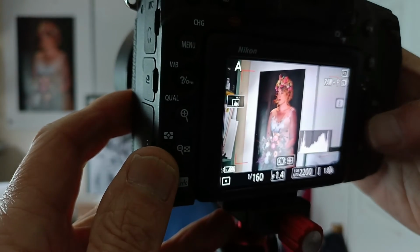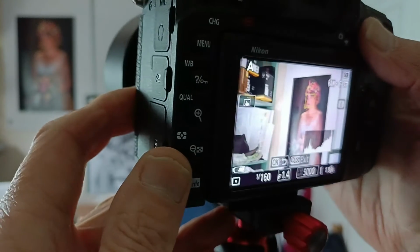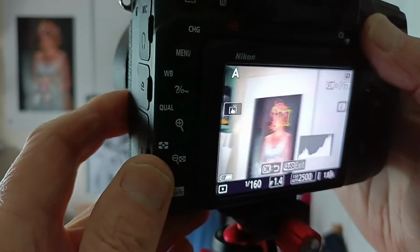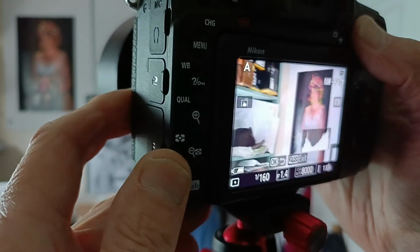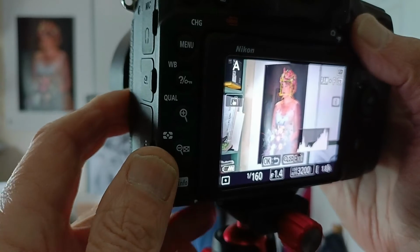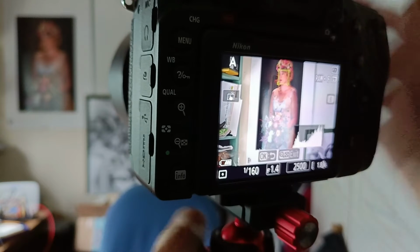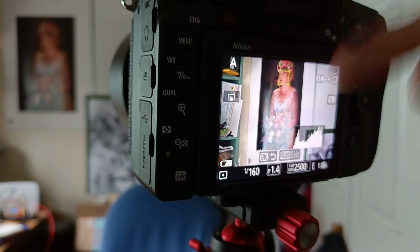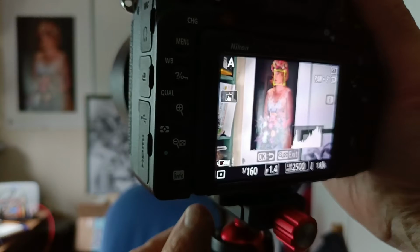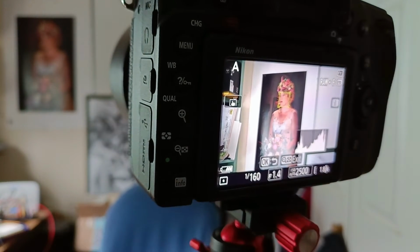So I need to bring up the tracking box, position, lock, back button focus, and very similar to the two Z cameras. Again, because we're using this focusing system, even though on the OVF we have 3D tracking, this is not 3D tracking. This is the same as the Z cameras. It tracks across the screen, but it won't do depth tracking.